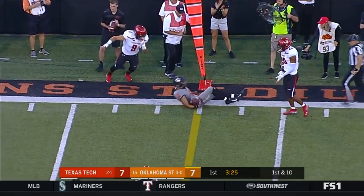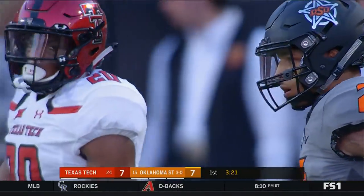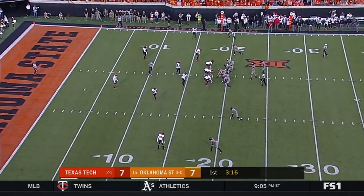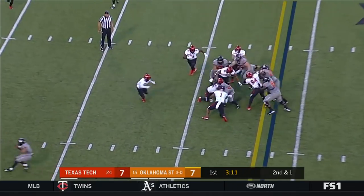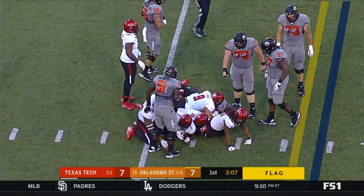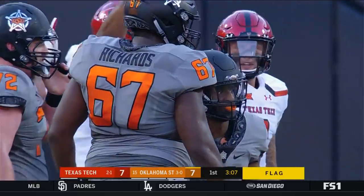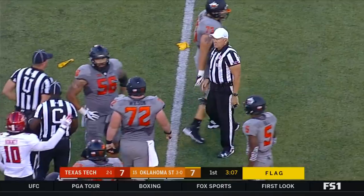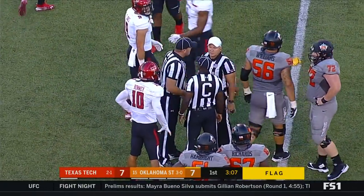Again, Wallace trying to break a tackle, but he's right there at that first down marker. Once again, they'll go with tempo. Hill gets the carry. Left side, we got a flag. Looks like the area of a holding or maybe an illegal chop block by the offensive line.